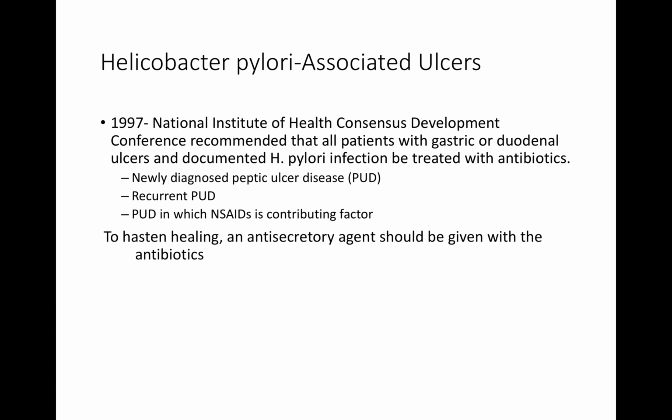So here we are. This is the bacteria. In 1997, the National Institutes of Health Consensus Development Conference recommended that all patients with gastric or duodenal ulcers and documented H. pylori infection be treated with antibiotics. Before this, they were never treating ulcers with antibiotics. This applies to anybody newly diagnosed with peptic ulcer disease, or PUD, recurrent peptic ulcer disease, and peptic ulcer disease in which NSAIDs were a contributing factor, because we know nonsteroidal anti-inflammatory drugs will erode the gastric area and can cause ulcers. To hasten healing, an anti-secretory agent should be given with the antibiotics. And like I said, after this Consensus Development Conference got together, because they were looking at millions of people that we were not helping.